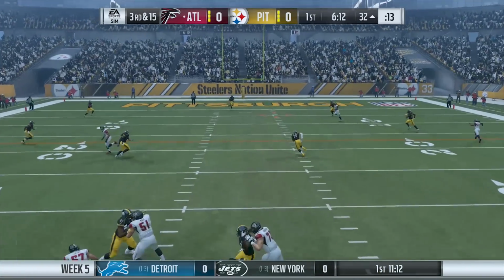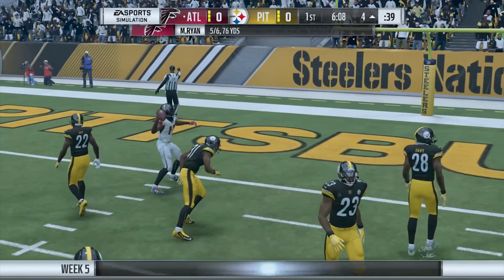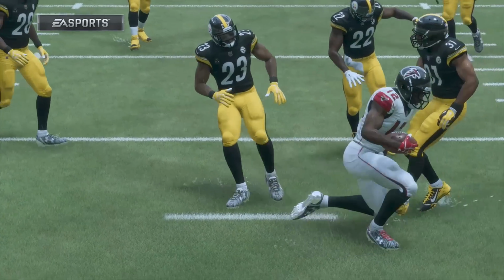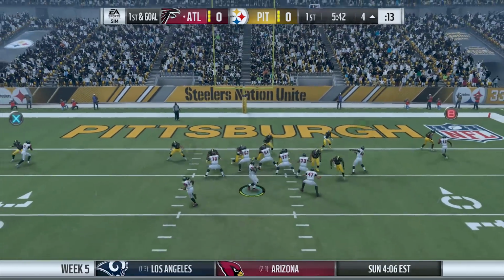Ryan drops all the way back to buy time and fires complete across the middle of the field to Mohamed Sanu to pick up the first down and move the chains up to the 4-yard line. I can't believe that catch right there. He made the grab in between 2 defenders. What a play by Mohamed Sanu. So that brings up 1st and goal now.